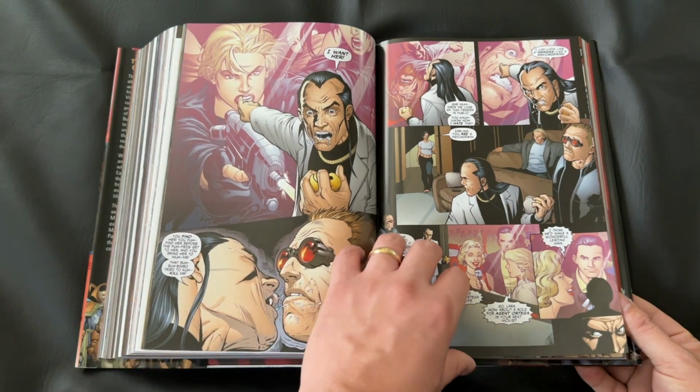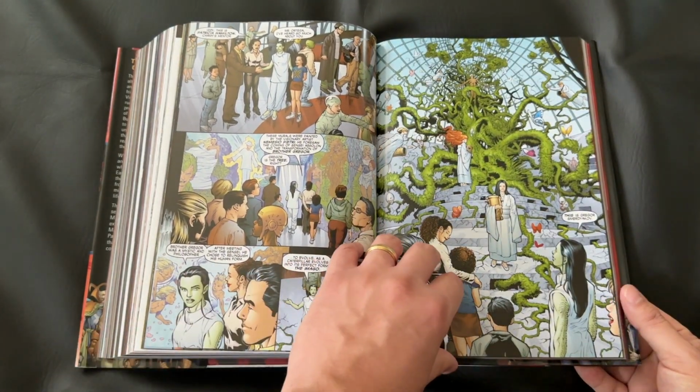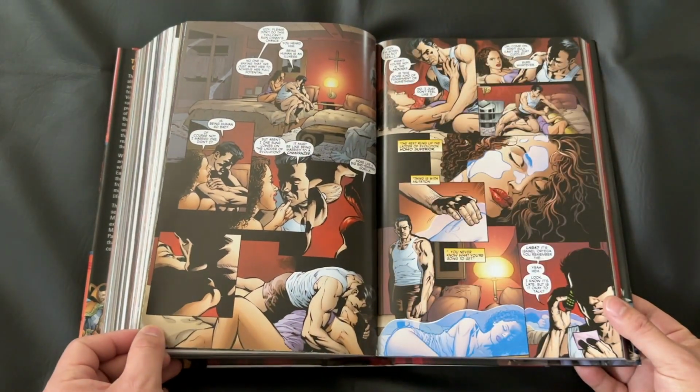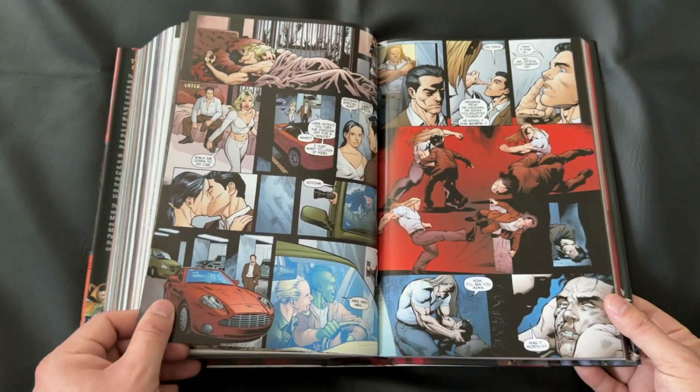I think that this was an absolute page-turner. I really enjoyed this book, and I would highly recommend it to any Marvel comic fans out there, or any greater comic fan in general. I think House of M is a must-read comic event.